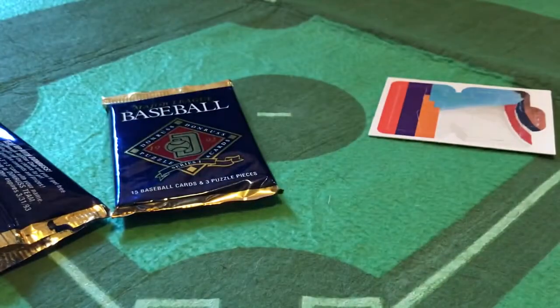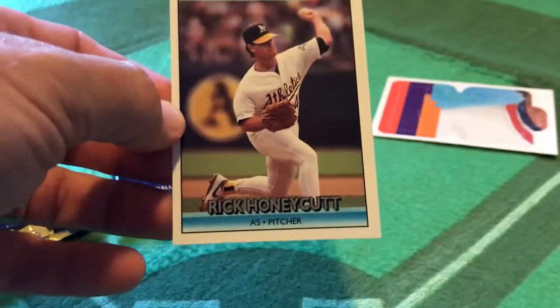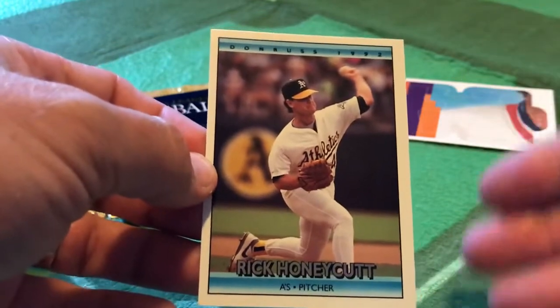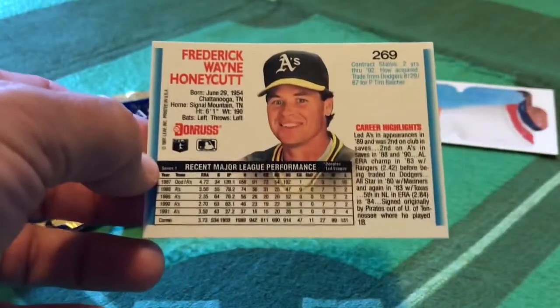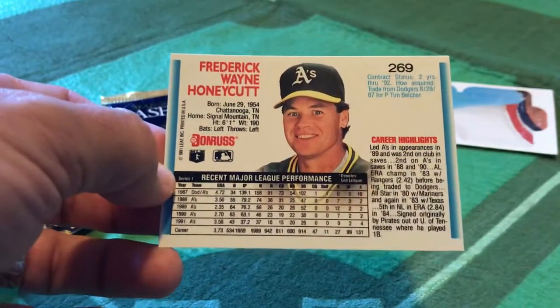Now let's take a look at somebody who was not a rated rookie, definitely at this point in his career. Rick Honeycutt had been around for a long time. So again, the action shot, nice and clean. Not wall-to-wall photo, but pretty clean design here. And look at the back of this card. So you've got the recent Major League performance. So here's the previous 5 years.